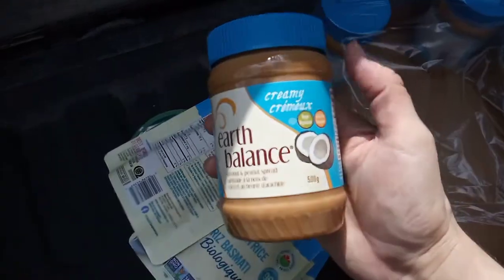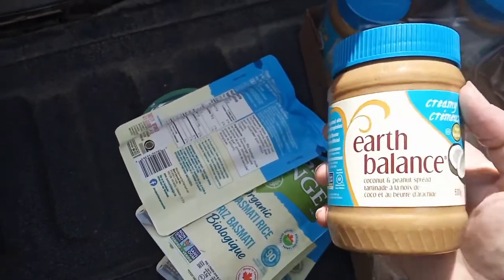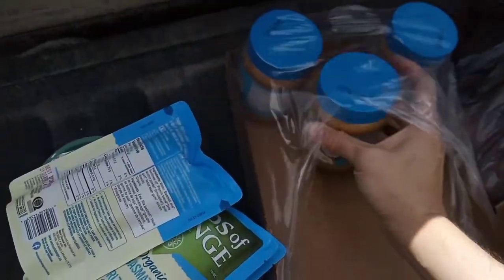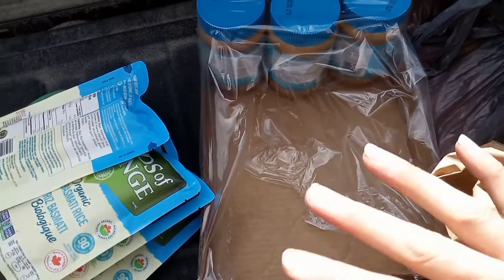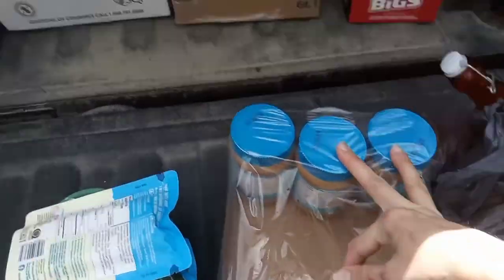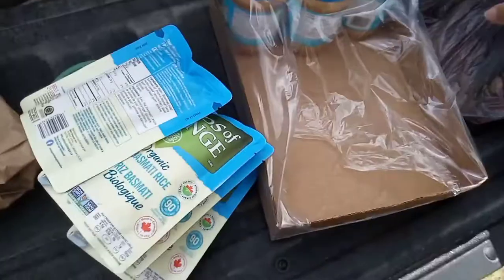I got the Earth Balance coconut and peanut butter, or coconut and peanut spread. Now I had a whole case of this, so I'm keeping 3 for myself because I don't really use peanut butter that much. But I was thinking this would be great to make cookies with. So I kept 3, and there was a total of 12 of those.